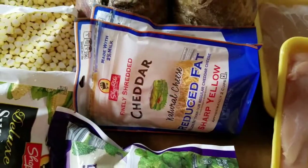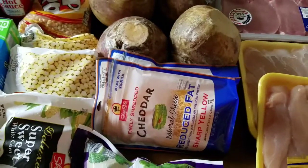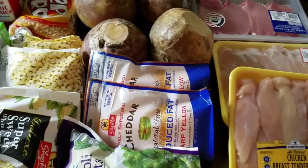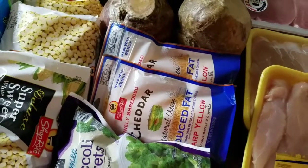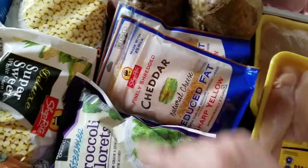Last week, oddly enough, I didn't post a grocery haul, but I did find shredded cheddar, reduced fat at Aldi. Me not being able to shop at Stop and Shop, everything was kind of picked over at Aldi, so I didn't find the reduced fat again, but I did find it at ShopRite.